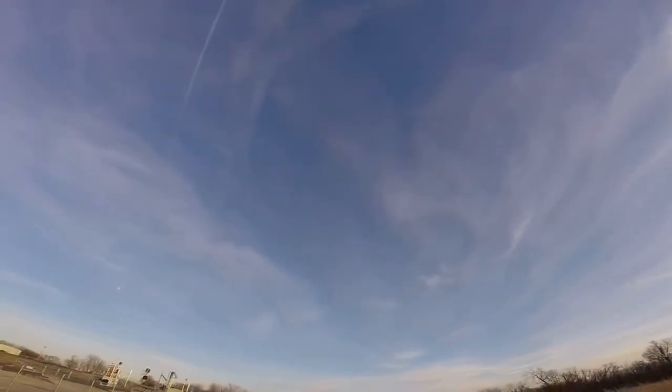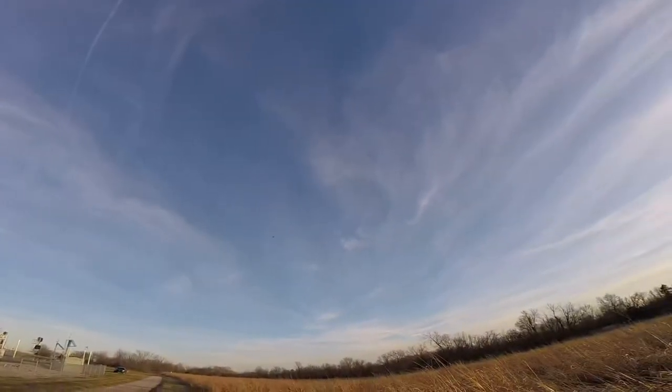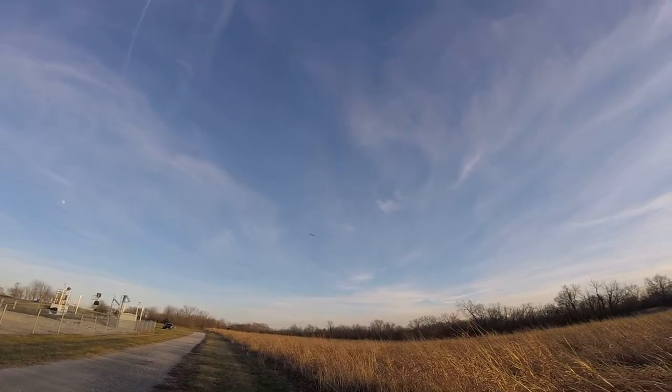Oh yeah. You set a timer? No, but this is a big old 4-cell. I can fly like 10 minutes on it easy. It's a big old 4-cell, 3,000 milliamp hour battery. It'll fly for a while.